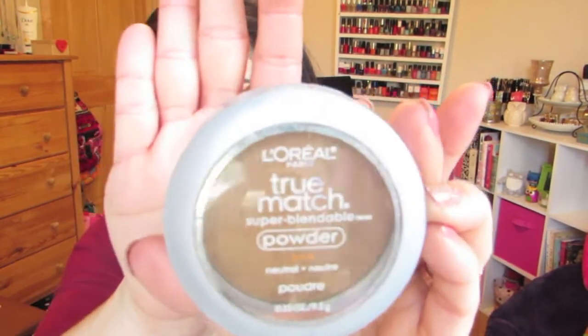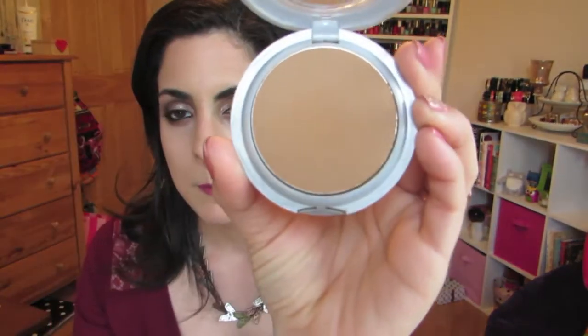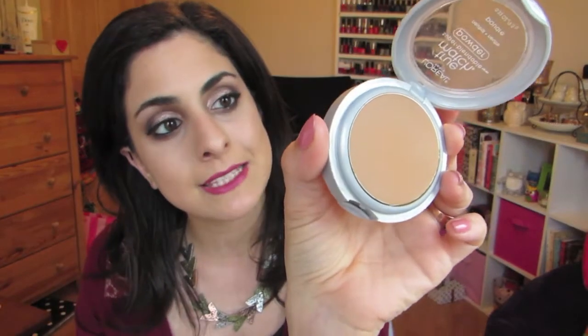The last bronzer that I have is not technically considered a bronzer. It doesn't say bronzer on the packaging by any means. It's a regular face powder, and this is by L'Oreal True Match. Their super blendable powder, which just looks like this. And this is in the color N7.